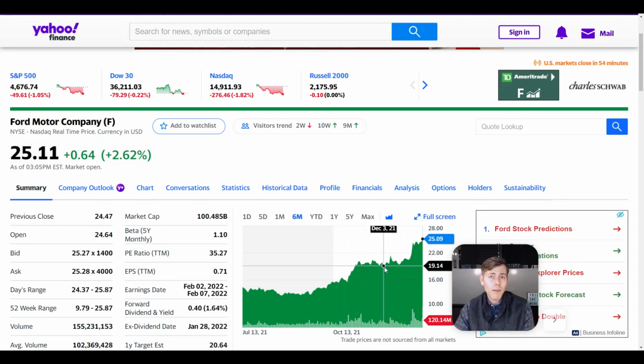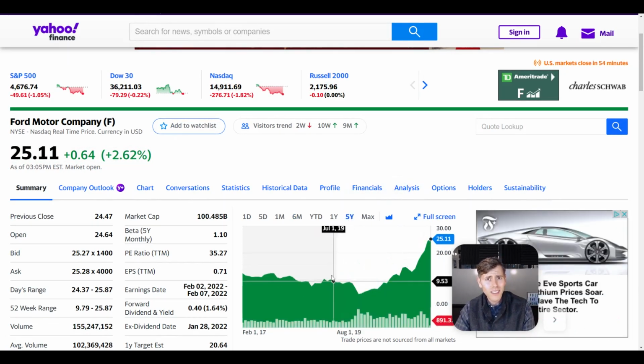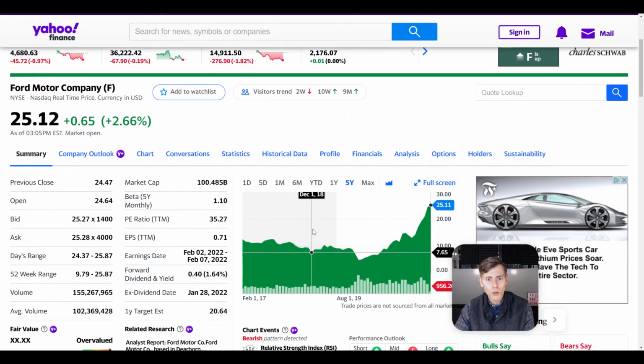But I'm going to tell you why I bought this name years ago. I bought this name, I want to say in like 2017, 2018, back when the stock really wasn't doing too much. And in fact, I started buying it around $11 and change. All right, this is back when the stock was paying a 15-cent dividend. All was nice, it was perfect.